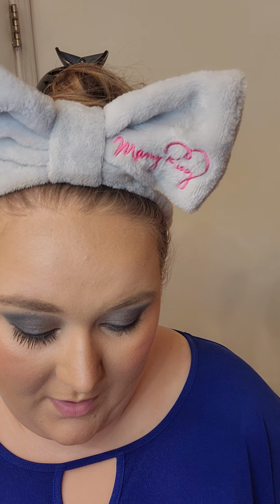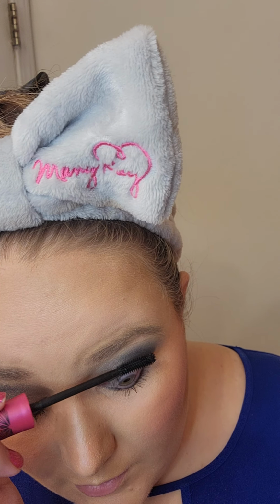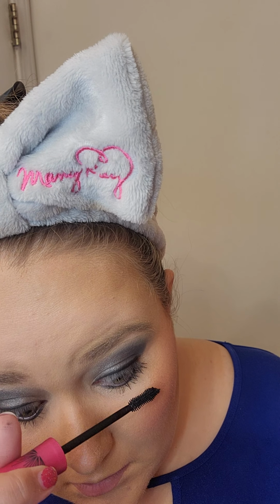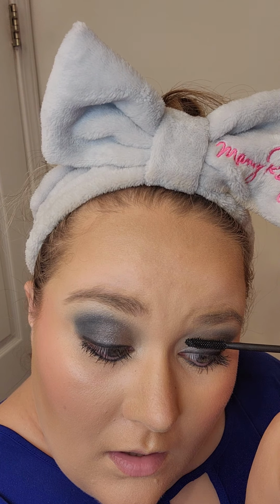Hopefully y'all can see that. That's my lashes. Okay, so now I'm going to do my other eye. Now, I may not be able to be totally in frame with this, because it is always harder to do this side than it is the other side. I don't know why.